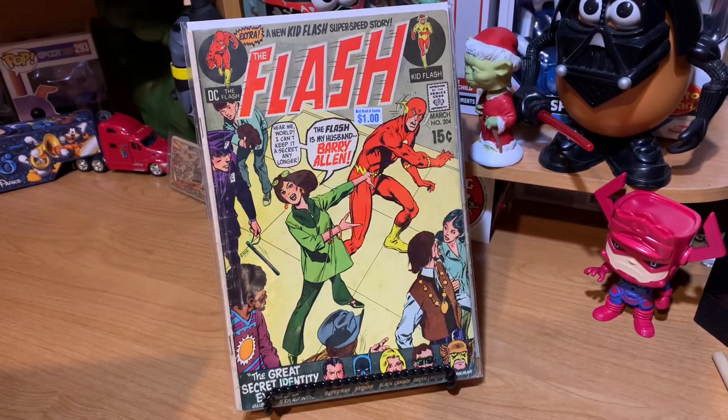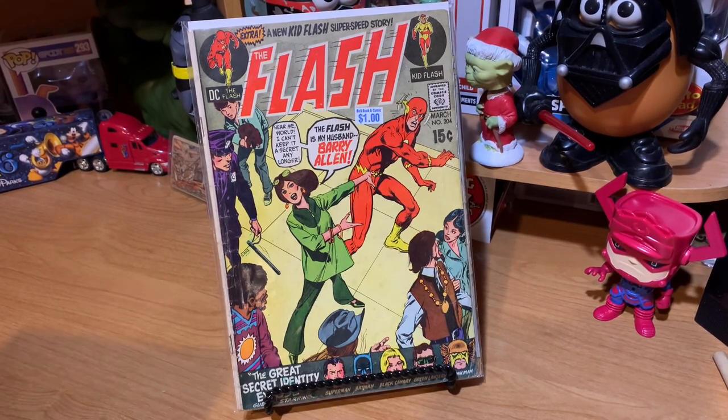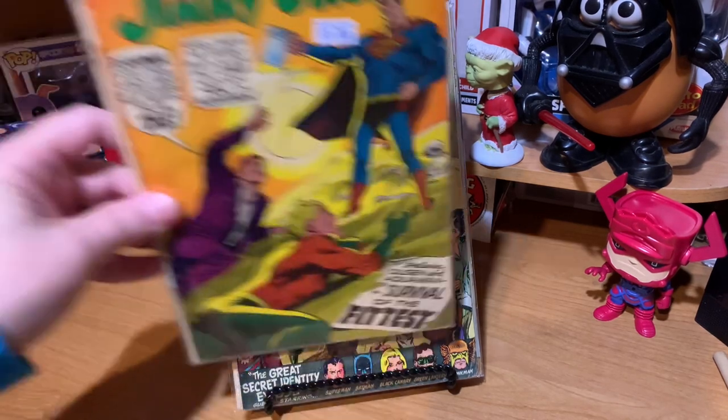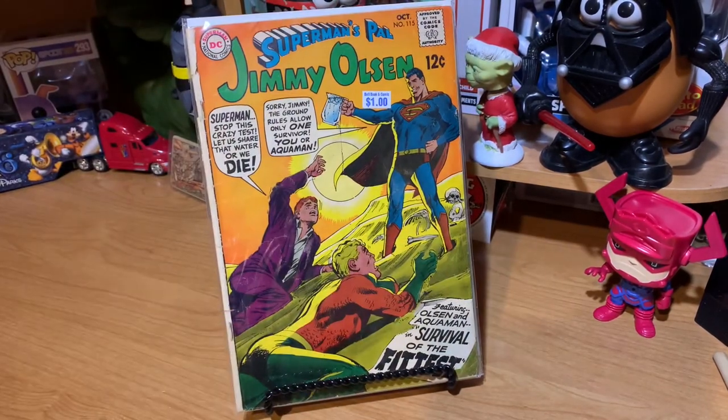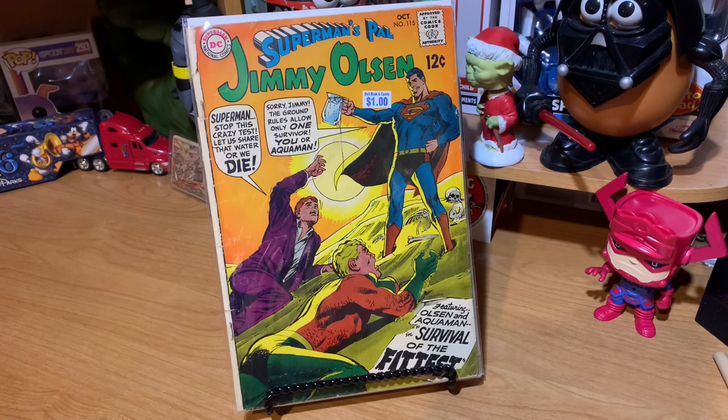Next, we got Superman's pal, Jimmy Olsen. Now, this definitely looks like a Nick Cardy cover. And Aquaman's on here. This is number 115. Look at that. Superman's not going to let Aquaman have any water. He's going to let that fish dry up.